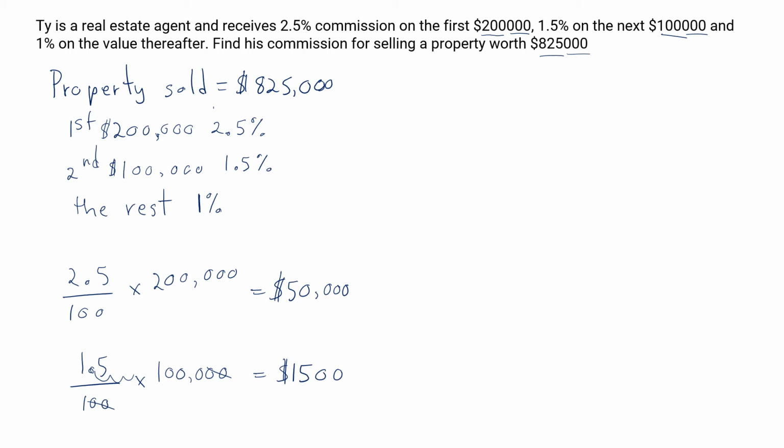And then the rest, you will get 1%. And what is the rest? The rest would be 825,000 minus 300,000, right? Because we already used 300,000. Remember, the first 200,000 we used 2.5%, and for the second 100,000 we use 1.5%. So we have to take away this to figure out what is the rest, and the rest will be, if we just do this basic subtraction, $525,000.